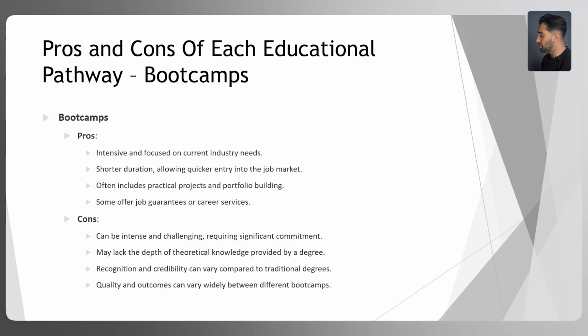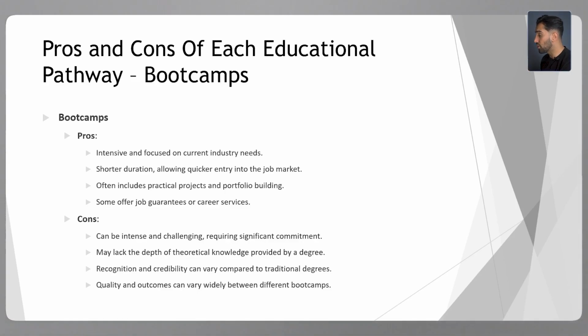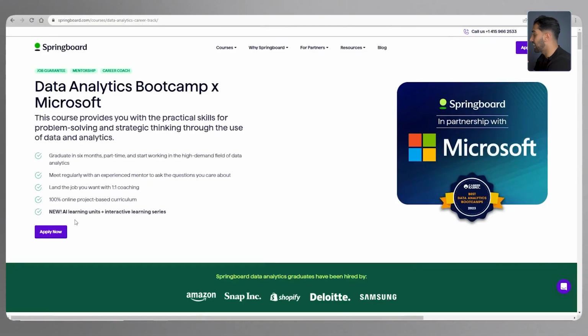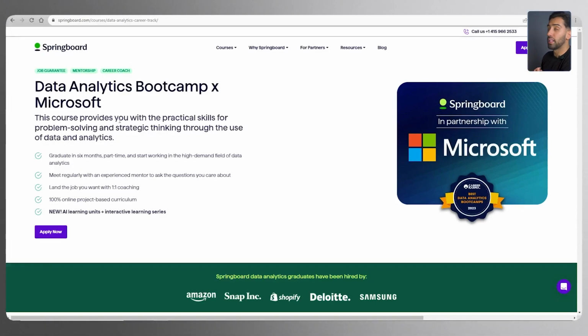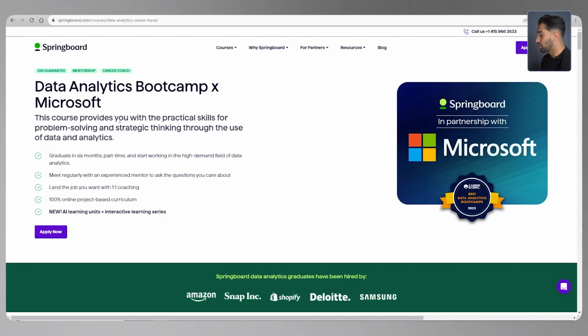So like with the previous example, let's take a look at another one, which in this case is a boot camp. This is a data analytics boot camp in partnership with Microsoft, offered by Springboard. You can see some of the things here: job guarantee, mentorship, career coach. So they make it quite evident that someone will help you along the way, which is great to have, especially having someone to lean on during a short period of time to make sure you're on track on the right stuff at the right time.